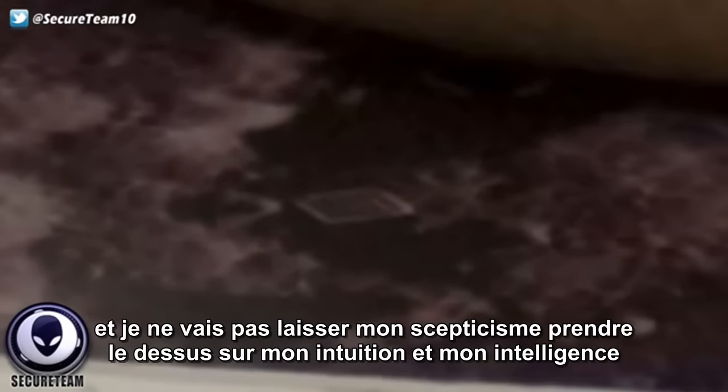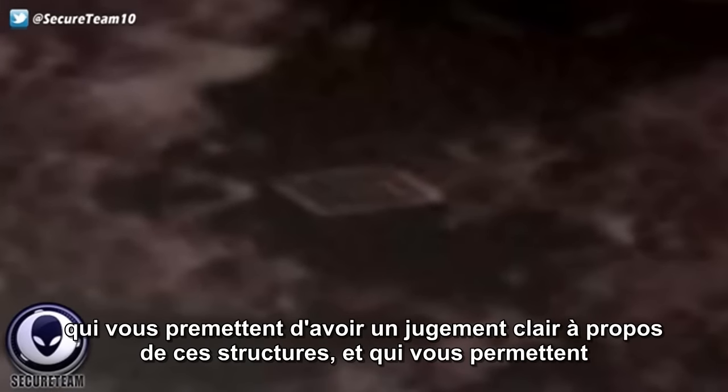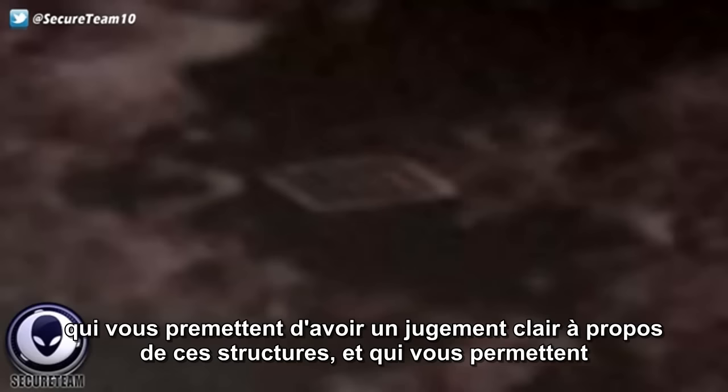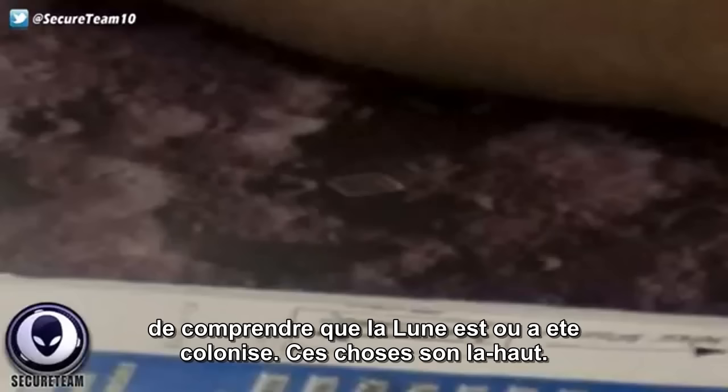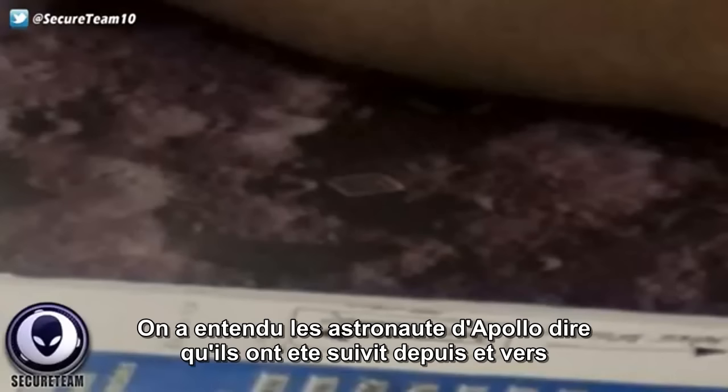And I'm not going to let my skepticism override my natural ability and intelligence that'll allow you to make a sober judgment on these structures and allow yourself to understand that the moon is or has been colonized. These things are up there. We've heard from the Apollo astronauts who said that they were followed to and from the moon by these objects, these UFOs.